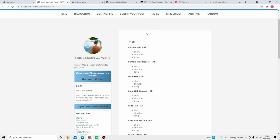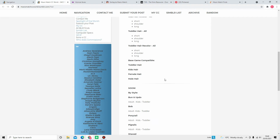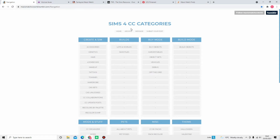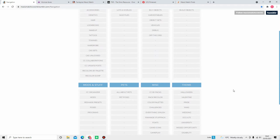So look, for female hair, short, shoulder, long, kind of the same. It has anywhere between adults and toddlers. So you could pretty much get everything you're looking for, in my opinion. They have themes as well, so wedding here, Halloween, Valentine, Pride, Christmas, university. I don't know what missed opportunity is, but I'm assuming it's probably stuff in the game that should be added but isn't. That's gonna be my guess.